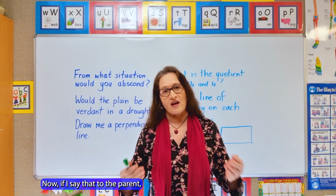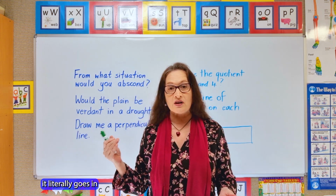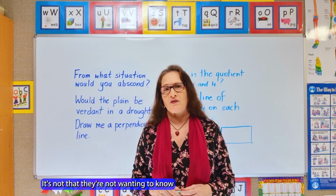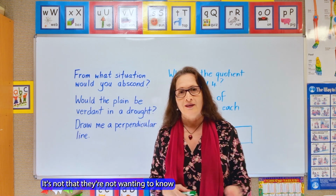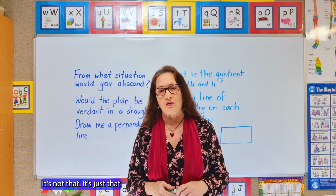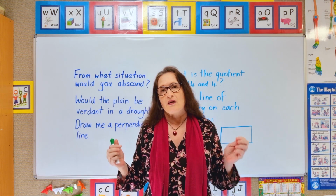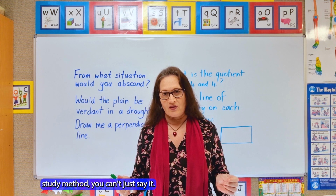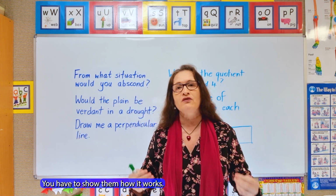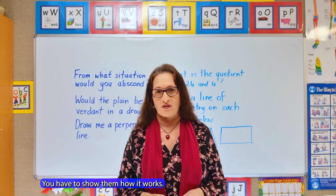Now, if I say that to the parent, it literally goes in one ear and out the other. It's not that they don't want to know what we are going to do with their child to help them. It's just that when you're talking about a study method, you can't just say it. You have to show them how it works.